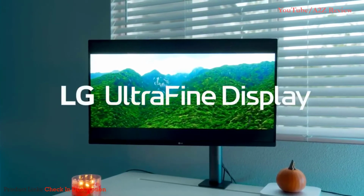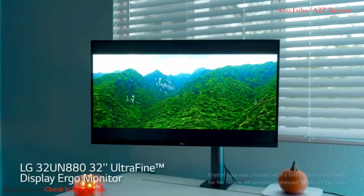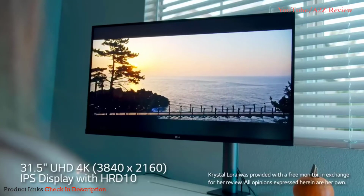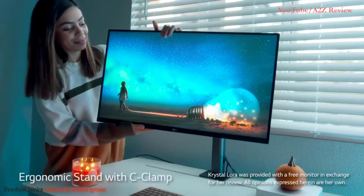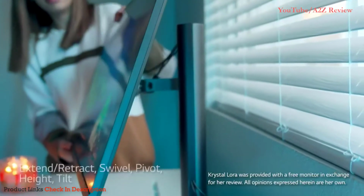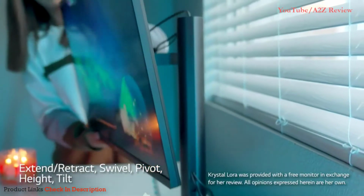Uses the LG 32-inch UltraFine Display Ergo, which is a beautiful 4K USB-C monitor. It'll output up to 60 watts of power. That Ergo is short for ergonomic. This one comes with a C-clamp out of the box, so you can attach it to the back of the desk and free up so much more space.